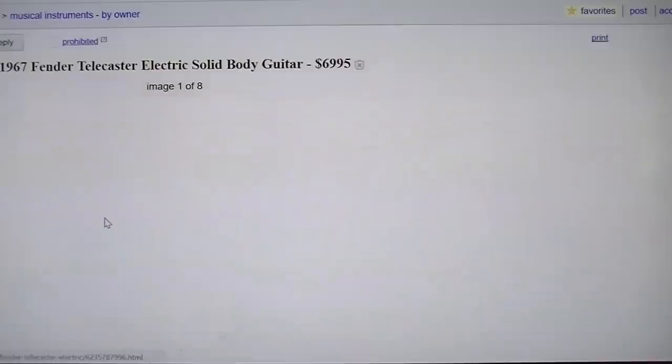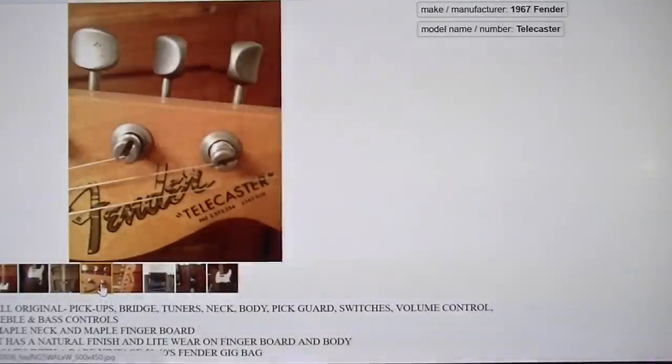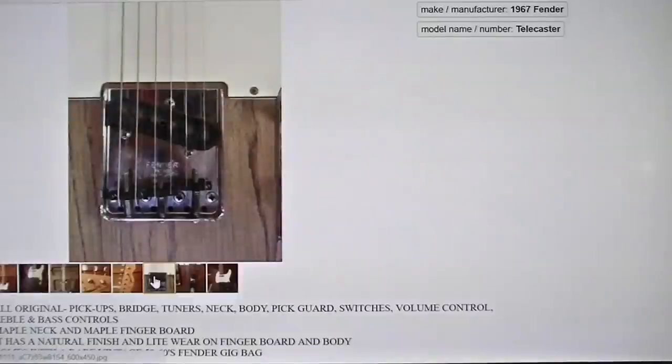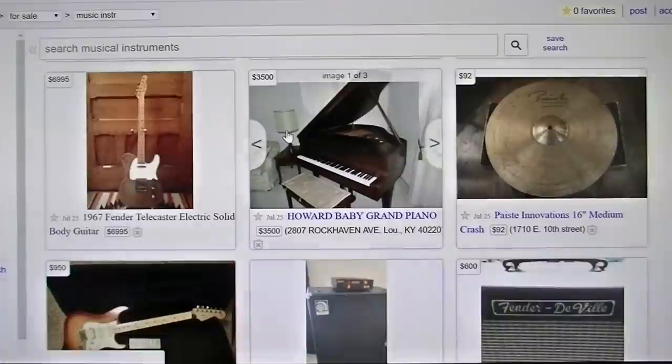My eye went to that before I started on that other rant. A '67 Tele. It has been stripped. That looks more or less legit. Neck is probably 100% legit. But it's a lot of money for a guitar that's been stripped of its original finish. You know, $7,000. I sure don't have that to invest in one piece.